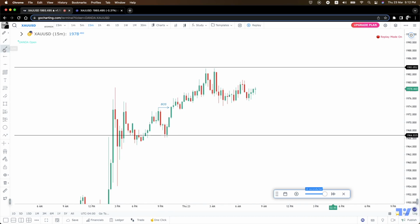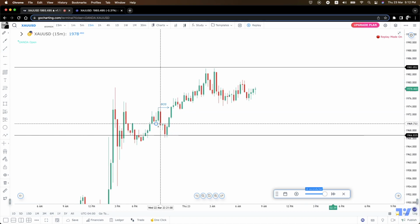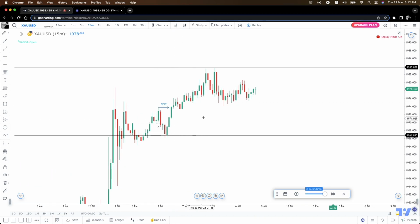Why is that a BOS? Because the market did induce, you see, it created first this high inducement to the upside, dropped later, right? Taking liquidity here. First low, it induced. That's how I know this might confirm BOS. So just that. This happened really, really quick.